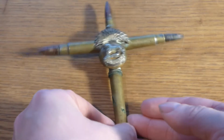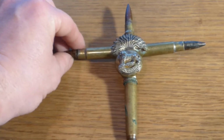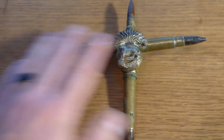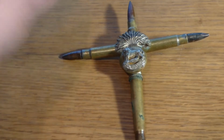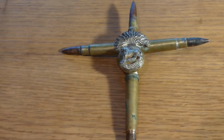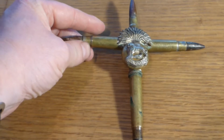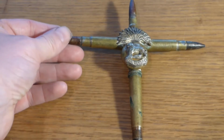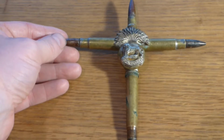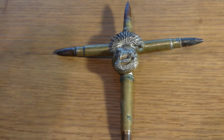So here we are now that we have the crucifix on the table. Just a brief history of this actual crucifix. This came from an inheritance from my grandmother on my father's side. Other than that, I don't really know much about the history of it, and I don't really know who it belonged to. I know on my grandfather's side, we had family members that served in the British Army, but I'm not 100% sure on my mother's side. I must get onto my family and try to track that down.